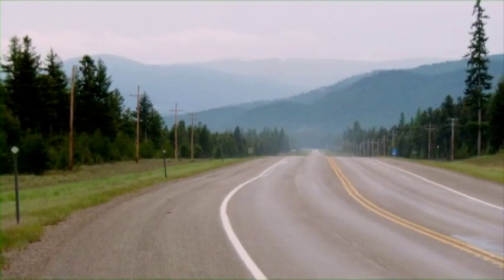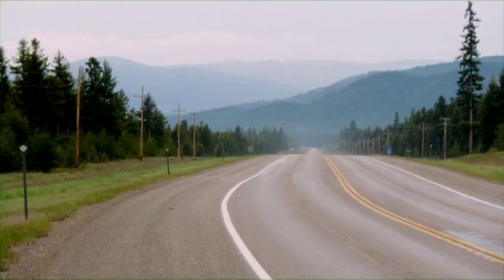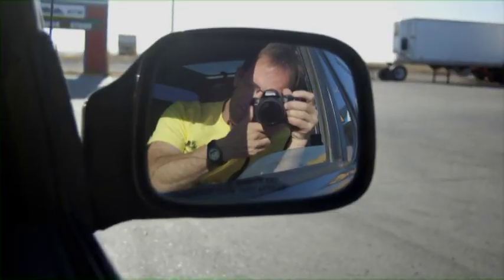It's a pretty straight shot from Whitefish to Libby on U.S. Highway 2, and it's a pretty drive, too, along the Kootenai River. The 110 miles go fast when you're on the Heritage Tour.